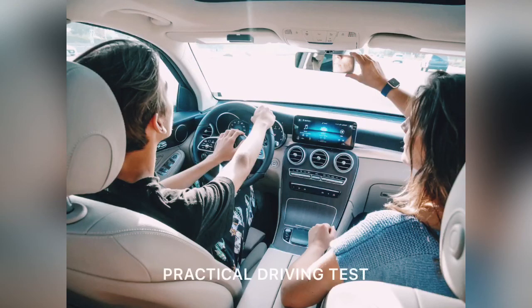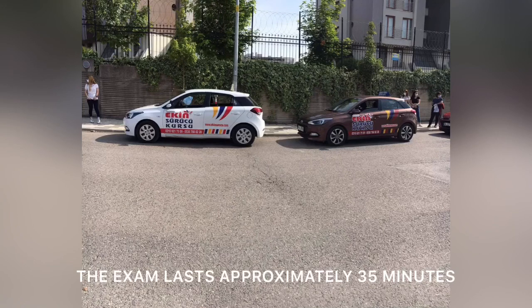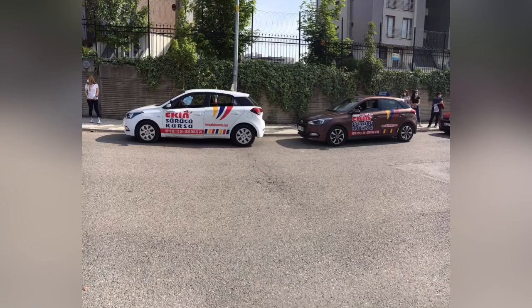Practical driving test consists of these parts: Emergency stop, parallel parking, inclined road, go back 25 meters, L parking. The exam lasts approximately 35 minutes. The first 5 minutes are the vehicle introduction, and then it covers these 5 sections.